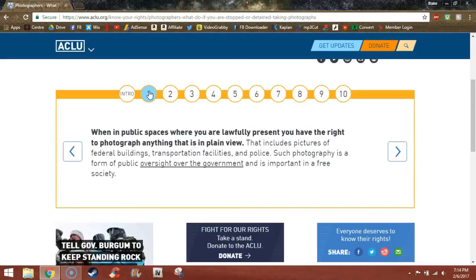Number 1, when you're in a public space where you're lawfully present, you have the right to photograph anything that is in public view, or in plain view. That includes pictures of federal buildings, transportation facilities, and police. Such photography is a form of public oversight over the government and is important in a free society.